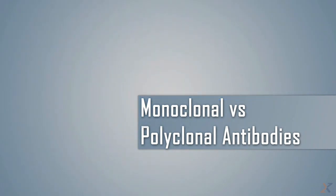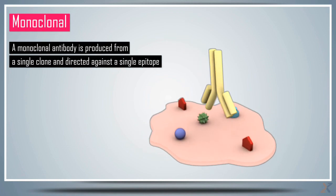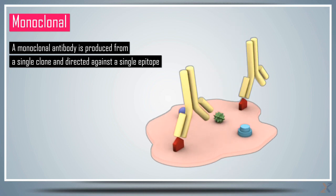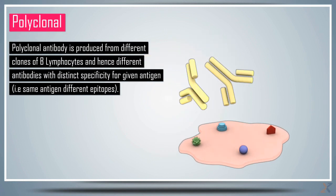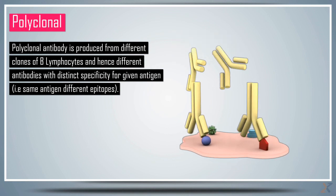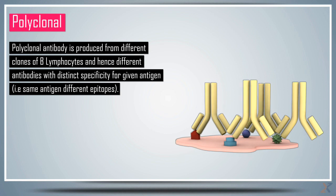Monoclonal and polyclonal antibodies. A monoclonal antibody is produced from a single clone and directed against a single epitope. A polyclonal antibody is produced from different clones of B lymphocytes, and hence, different antibodies with distinct specificity for a given antigen.